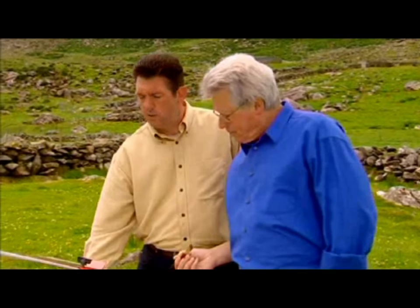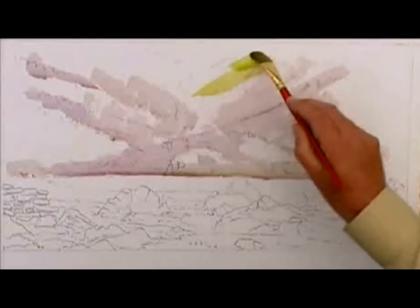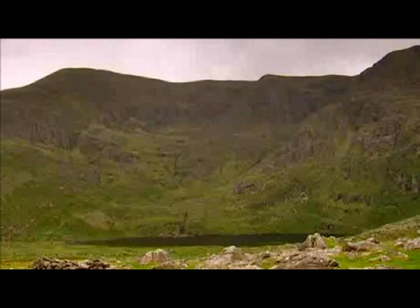Yeah. Right, I'm mixing up Windsor yellow, a tiny bit of Windsor blue, and we're going to start and feed a lot of green into that. I'm being very, very bold there. Right. So we do the foreground now then, don't we?